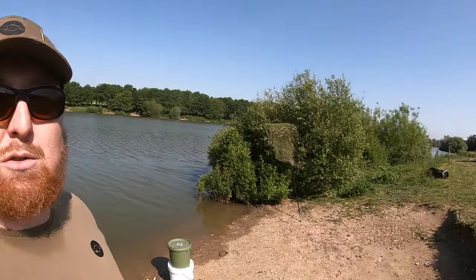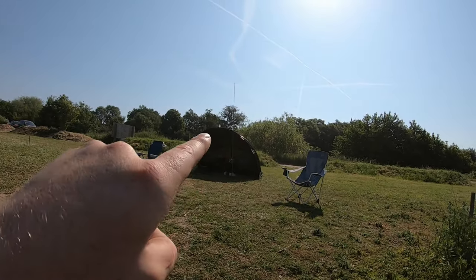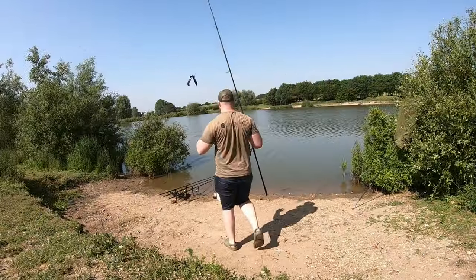So yeah, home base has all been set up. I've got the little one with me. She's absolutely passed out, conked out in the bivvy over there. And I've got my sister over there. And I've actually got another special guest who I'll introduce to you guys later. But it's going to be good. Hopefully only here overnight, so 24 hours. See if we can pull a couple out. We'll just have some good times on the bank.